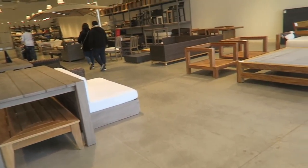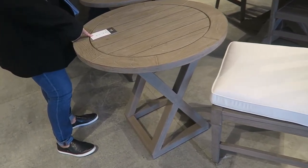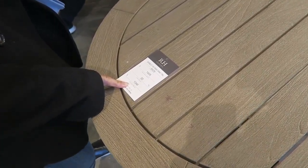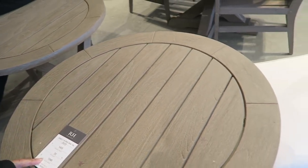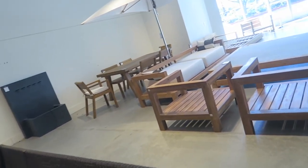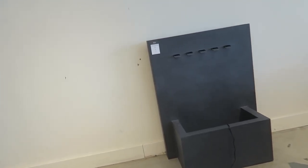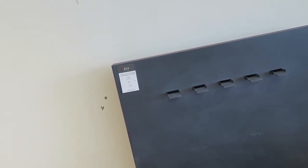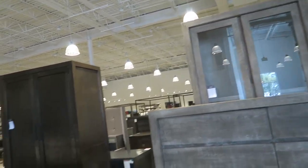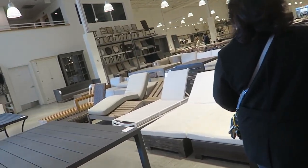Wonder if they have an outdoor bench for the front of the house. You need this for your patio or for upstairs. Why is that so expensive? That other table was cheaper. Ooh, look at this water feature. Nice. $1,116. Oh. Just wait for it to go more on sale.